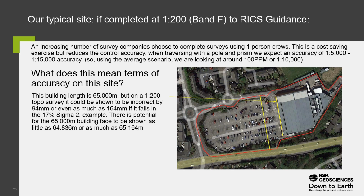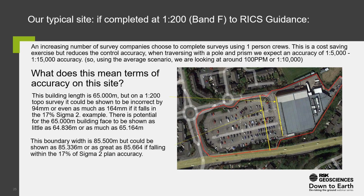We can apply that same formula to the boundary extents on the yellow line on the picture. We could say that this 85.5 meter boundary or site width could be shown as 85.336 or 85.664. So that's where the range of error will still be compliant to band F or 1 to 200.